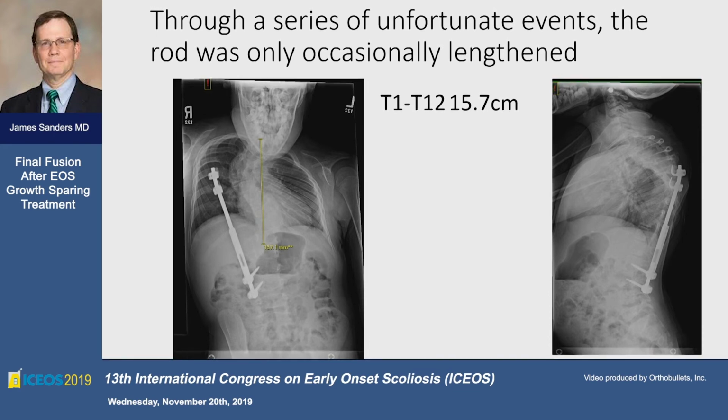Or growth preserving procedure, you need to think about what you're going to do. Because if you're not coming back for the lengthening, you're going to be stuck there. They were actually showing up. They were attempting to lengthen the rod using the magnetic controller, but it's not a magnetically controlled growing rod. Bit of a challenge. Okay.